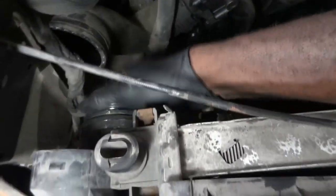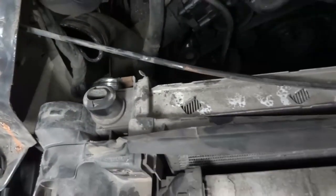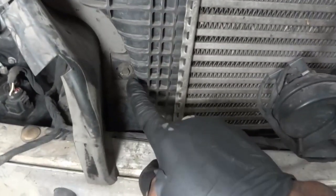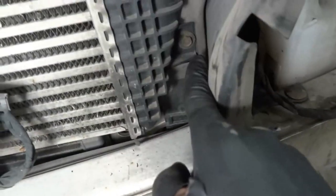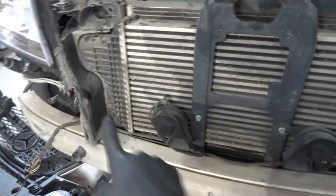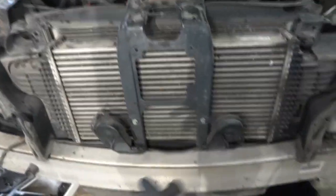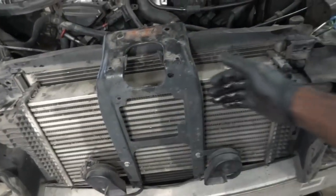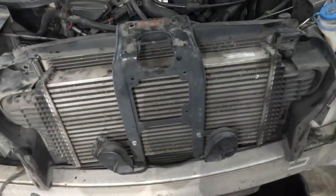Alright, so we got these disconnected. So now the next step is gonna be removing these bolts over here. There's one over here, and then there's another one down here. So once we remove these two 10mm bolts that are on each side of the air cooler, and then we're gonna remove the two bolts over here for this bracket, then the air cooler will come out. So now let's do that.